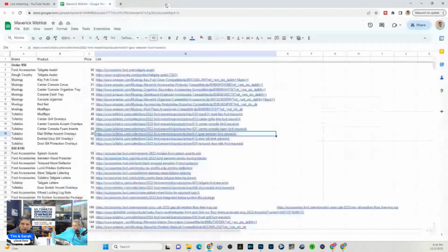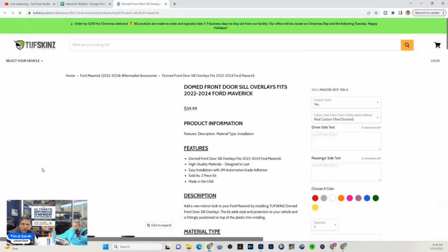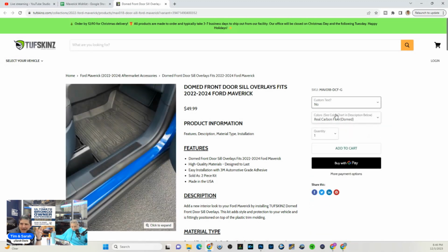I've researched and done a lot with things there. Door sills: this is the one that I have. Right there, you can get the domed front door sill plates for $60. Mine says Ford Maverick in letters, by the way, that you can put in there, but you don't have to do text if you just want them blank. They go in right where that little area is.